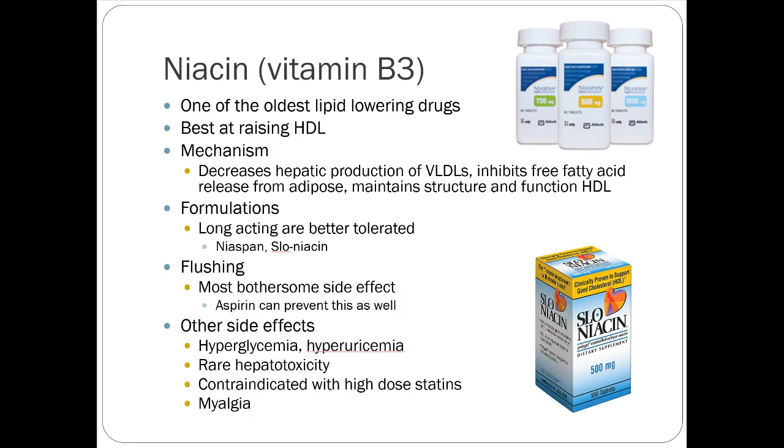Long-acting formulations are better tolerated. People tend to get flushed on niacin. It's one of the biggest complaints with it. So the products that are most commonly taken are either the prescription one, which is an extended-release product that decreases that instant absorption, helps you maintain a steadier state, which decreases the flushing. Slo-Niacin is an OTC product that is a controlled release as well that helps decrease that side effect.